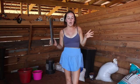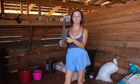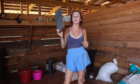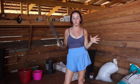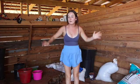I will say too, Blaze had a cut on the bottom of her leg, like probably like right here where the shoe fly boots were hitting her. I could not keep the flies off of it. It was a disaster. Shoe fly boots were the only way to keep that off of them, and it worked great. And I think that is most of the things that I'm loving for the summer.